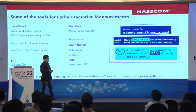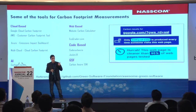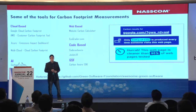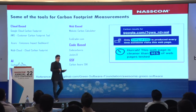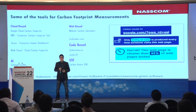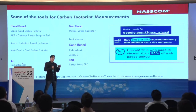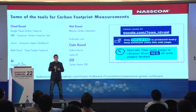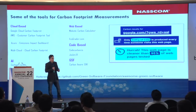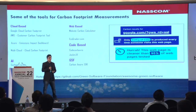Now when it comes to tools and technology, I've listed some of the tools which can currently be used to measure the software carbon footprint of any software application. And all cloud providers, be it Google Cloud, Azure, or AWS, are now providing a carbon dashboard, where you can look at the carbon footprint of your software application. And there are open source alternatives which you can use to get a view across your cloud stack. Similarly, for AI, you have tools which you can integrate as part of your model building process.